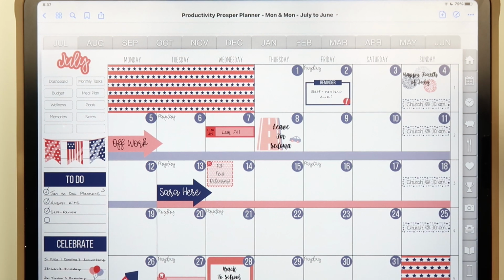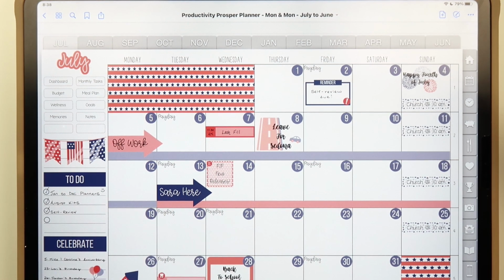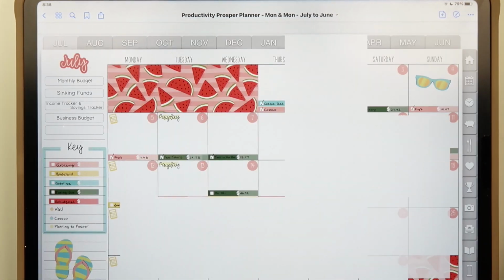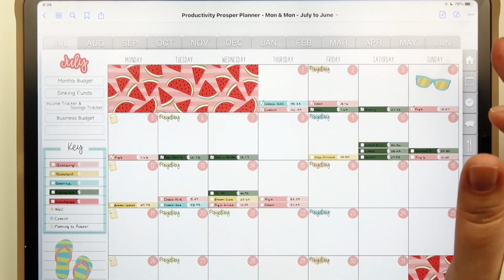We are going to be checking in for the second week of July. We just got back from vacation a few days ago. There are lots of transactions to get through, so let's go ahead and get started. So I'm just gonna go to my monthly budget page. This is my Deluxe Prosper Planner that I am using, by the way, for budgeting.